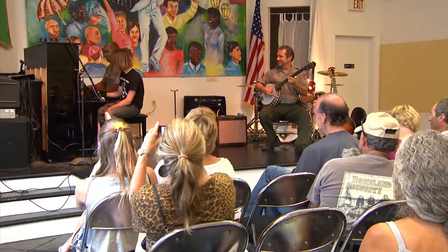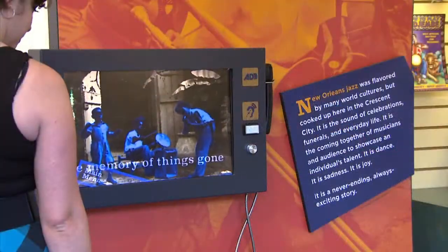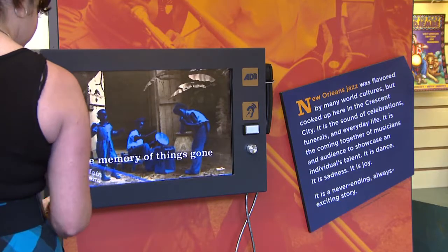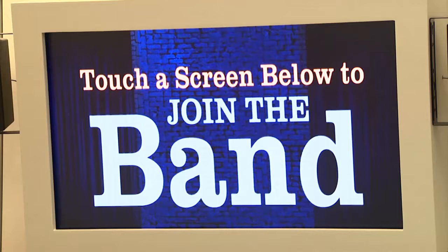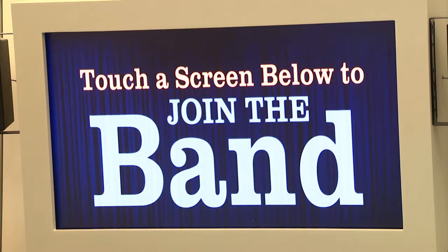If you catch us during a quiet time, you could check out some of our interactive exhibits. One of our exhibits is entitled Join the Band, and you have the opportunity to sit down at one of the kiosks and pick an instrument, and you get to hear what the different instruments sound like in a New Orleans traditional jazz band, like the cornet or the trumpet or the clarinet. And you could also choose between percussion instruments and rhythm instruments like banjo, bass, or guitar.